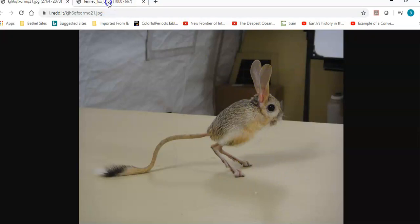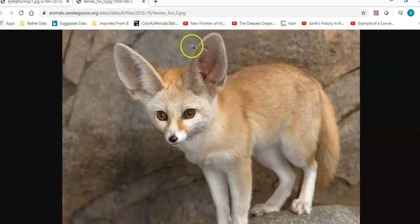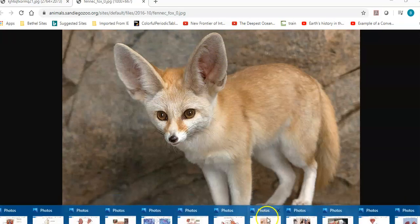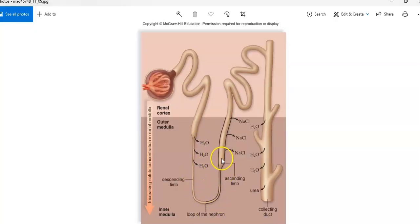And here's a fennec fox. Again, great big ears. Now this is for cooling, that's why those big ears, a lot of blood supply there. If we got to look at their kidneys, we would likely find an unusually long loop of Henle. So that's going to make this urine ever more concentrated. They will still urinate, but it'll be a thick, viscous urine, almost devoid of moisture because their body is so efficient at retaining moisture.